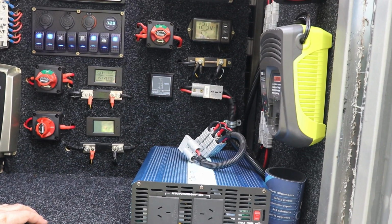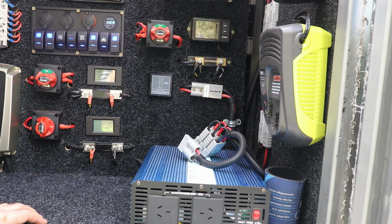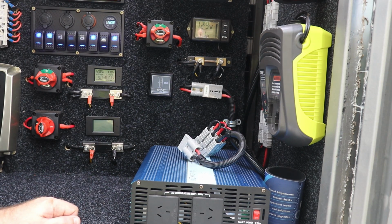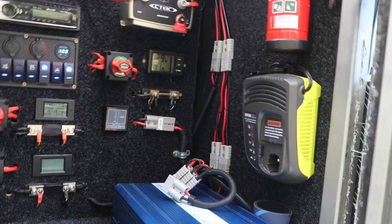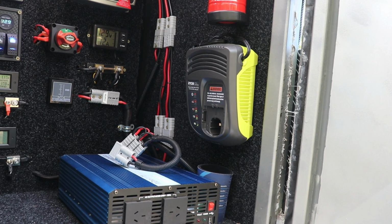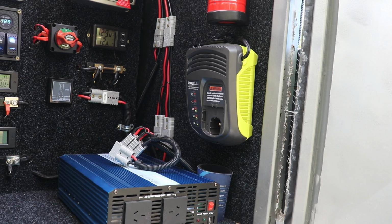Essentially, they just screw straight into the tank. And you just wire it straight up here because you pretty much can plug and play and away you go. The other thing as well is over the side over there, a Ryobi charger. That's for our cordless drill batteries, and it runs on 12 volt. So we can plug in our cordless drill batteries and charge those things up as well.